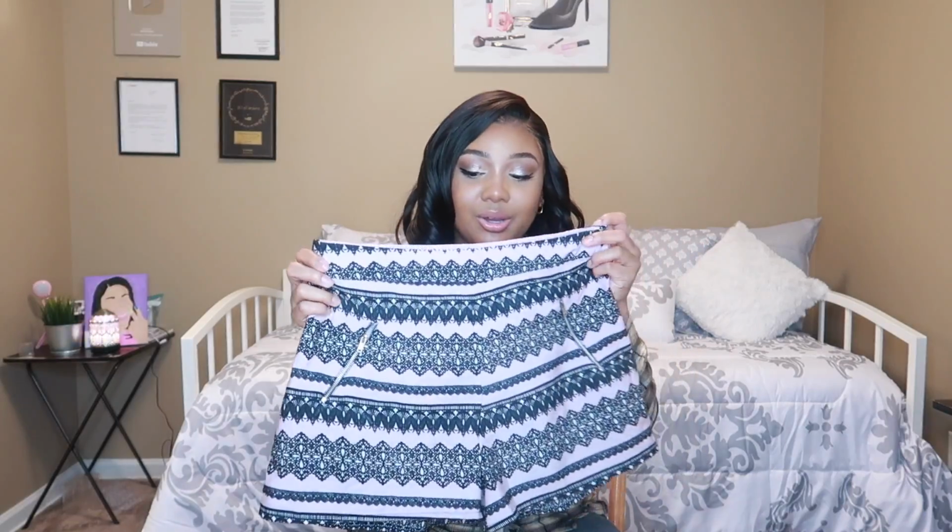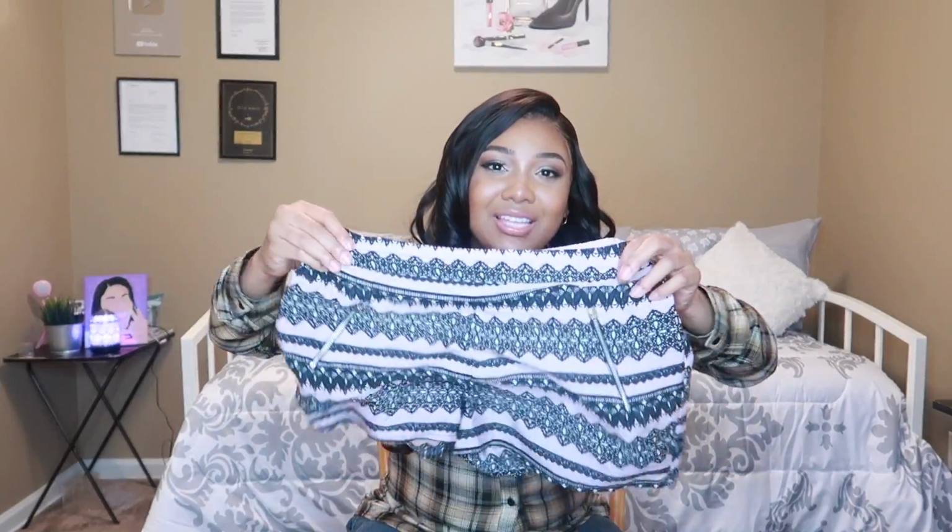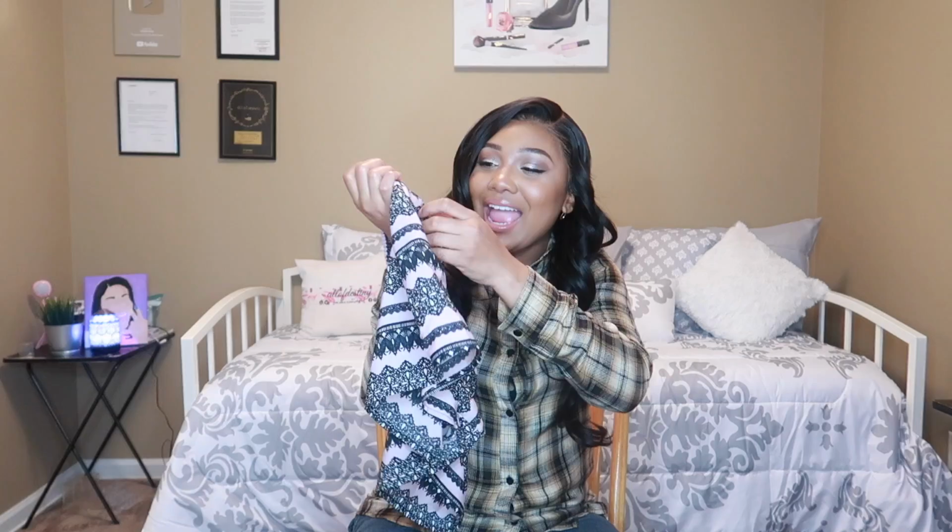These shorts as well, they're a super soft light type of pink. YouTubers cannot explain anything. Super soft light type of pink. What does that mean? Baby pink, Destiny, baby pink. I'm describing it as if y'all can't see it. This is what the shorts look like. Side and a zipper on this side.